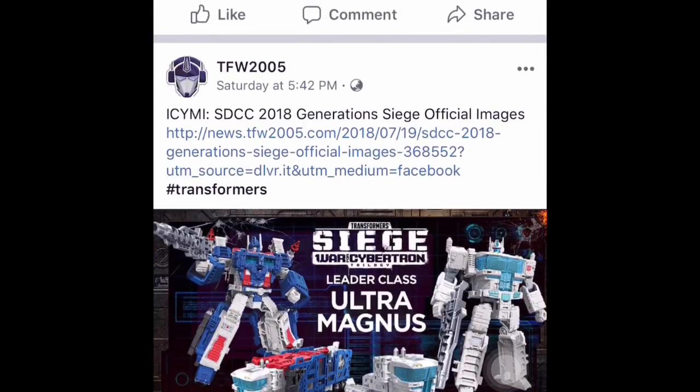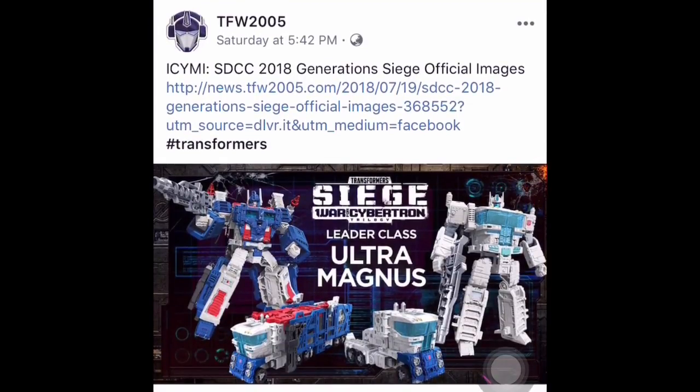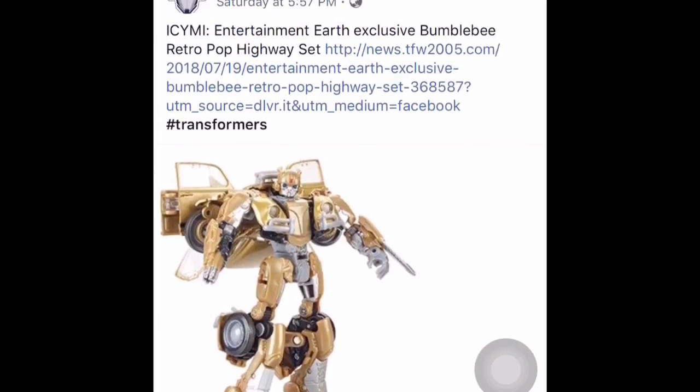Okay, Ultra Magnus, like I said, this feels like it's going to be a partsformer for the armor, but who knows, maybe I'm wrong, so we'll have to wait and see. This was new to me.